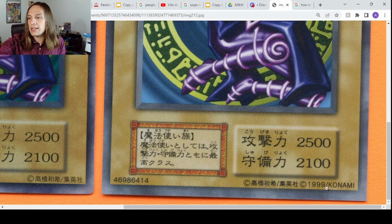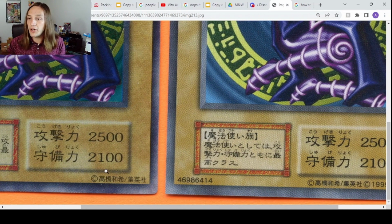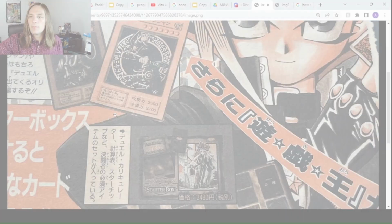So we have a copyright 1999 Konami, and then this is just the studio information from which the card was derived. And over here on the actual production copy, we can see that the text actually varies a little bit. So we can see the C in the copyright on Dark Magician is a bit larger than the C featured on the test print. So another interesting subtle detail that we've been able to observe.